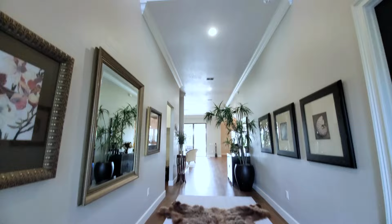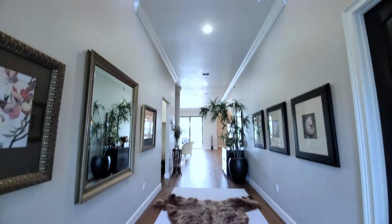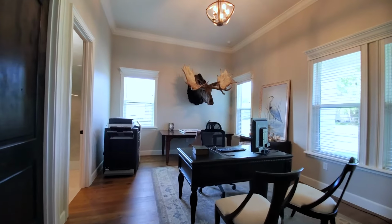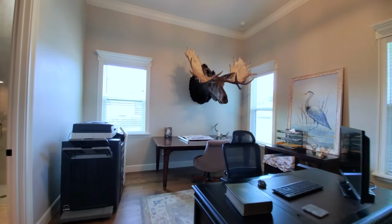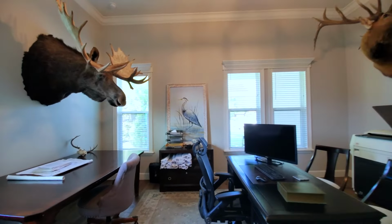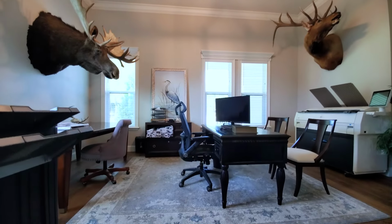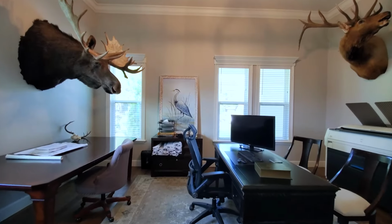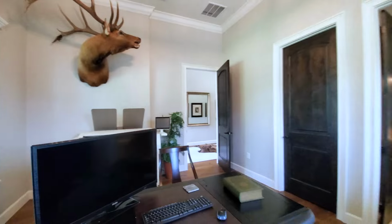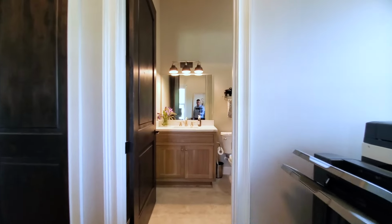Hello, Mr. Bear. You are greeted with a couple things here. You have your moose head and your deer head. Depending on how you feel about this room, you can always take these out, or when you purchase the home, these will be out. This also is an ensuite, so office or bedroom.